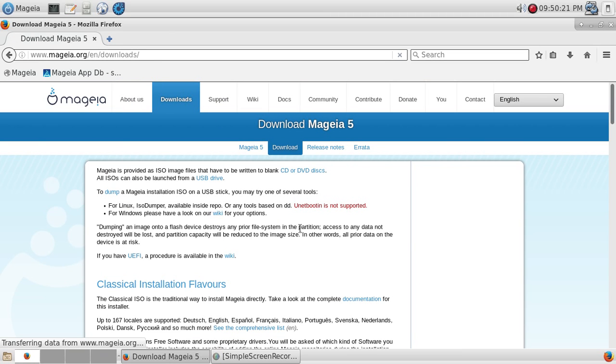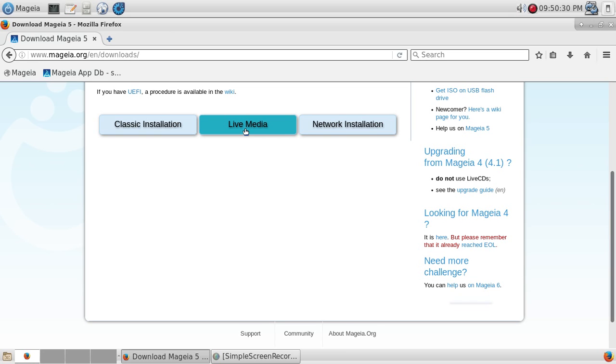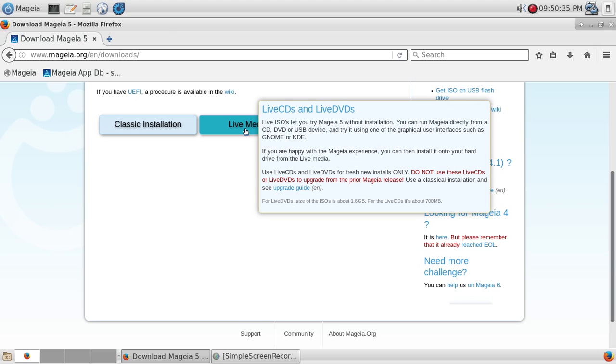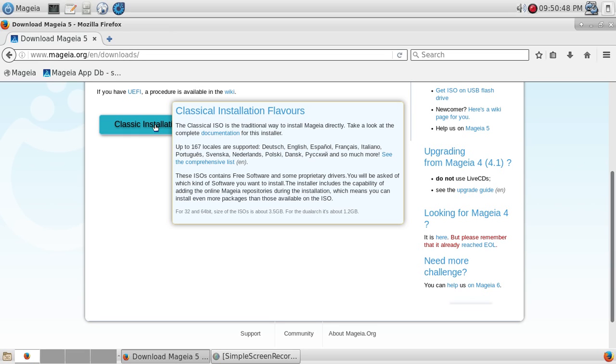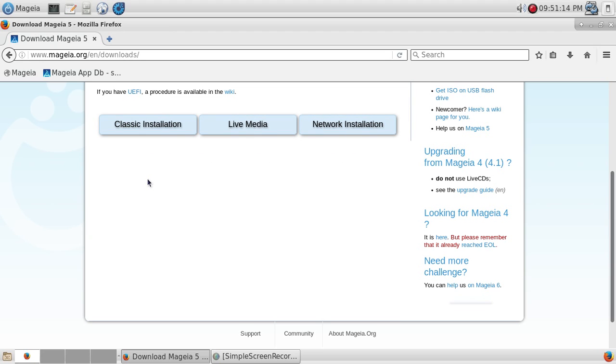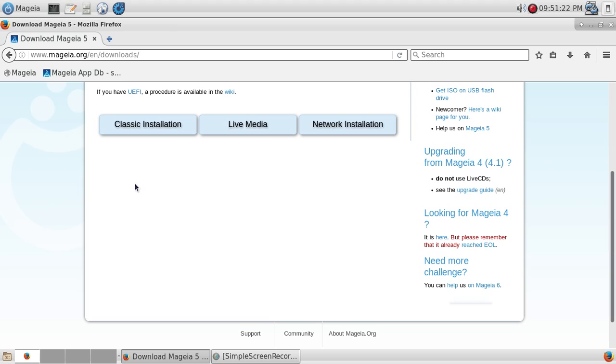So if you go to downloads, the current supported version is Mageia 5. So you have a couple of options here if you're interested in this. You have live media. If you choose live media, your options for desktop environment will be GNOME or KDE. And as it was suggested to me in the video channel, choose classic installation. If you choose classic installation, you'll have a download of about 3.5 gigs. However, it will give you a choice of many desktop environments. So you would see prominent GNOME and KDE, and then other. And under other, you'll see Mate, XFCE, Cinnamon, and 2 or 3 other desktop choices. So if you want to try various desktops, go ahead and download the classic, and that way you can change desktops or do a reinstall and change desktops.